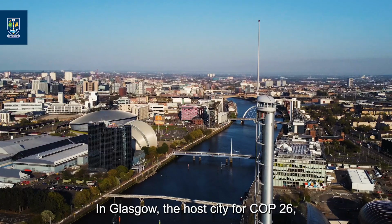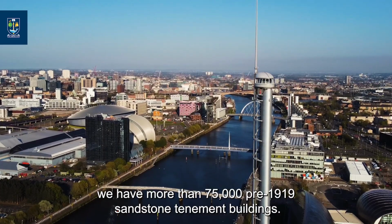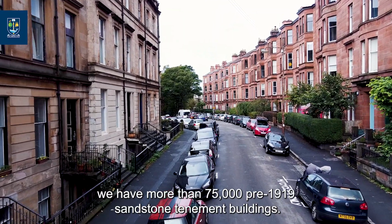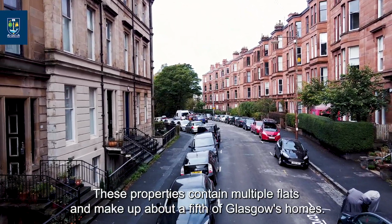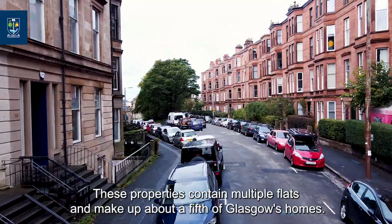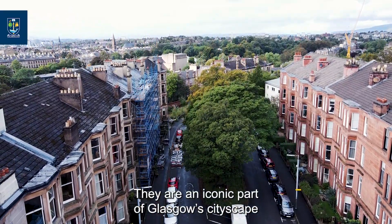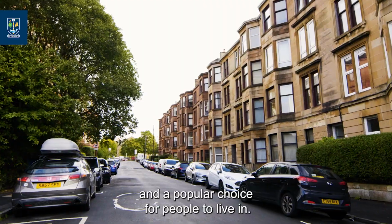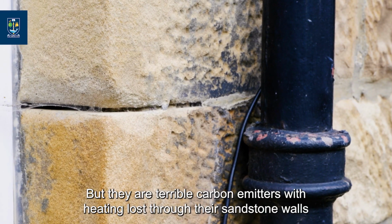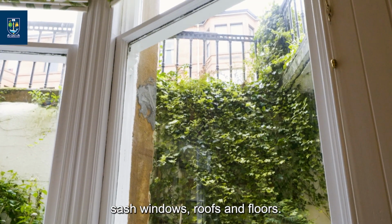In Glasgow, the host city for COP26, we have more than 75,000 pre-1919 sandstone tenement buildings. These properties contain multiple flats and make up about a fifth of Glasgow's homes. They are an iconic part of Glasgow's cityscape and a popular choice for people to live in. But they are terrible carbon emitters, with heating lost through their sandstone walls, sash windows, roofs and floors.